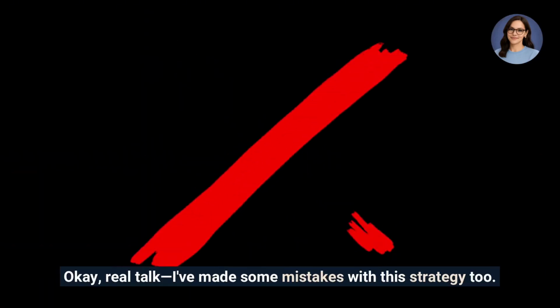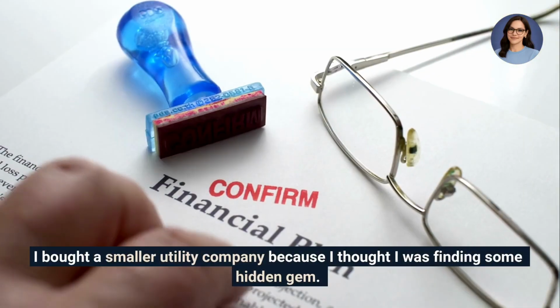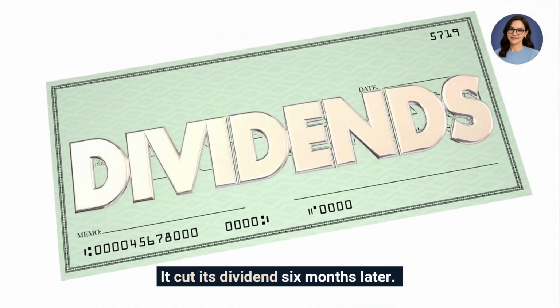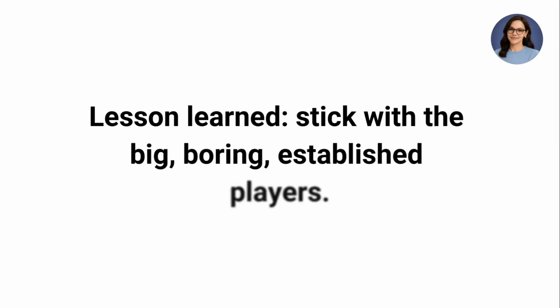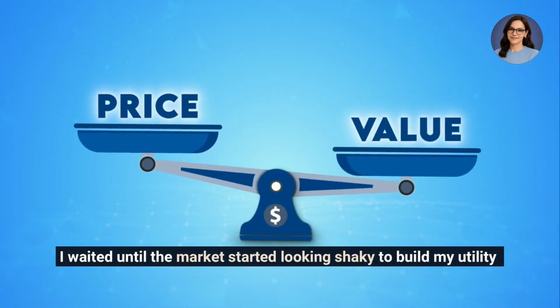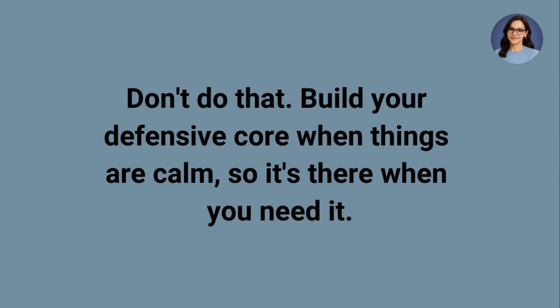Okay, real talk. I've made some mistakes with this strategy too. My first mistake? I tried to get too cute. I bought a smaller utility company because I thought I was finding some hidden gem. It cut its dividend 6 months later. Lesson learned. Stick with the big, boring, established players. Second mistake. I didn't start this soon enough. I waited until the market started looking shaky to build my utility position. Don't do that. Build your defensive core when things are calm, so it's there when you need it.